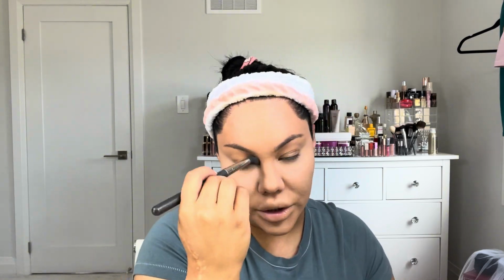This is just meant for the girl, like I said, who is natural, who doesn't wear a lot of makeup but wants a little bit of a change and actually wants to look a little bit different on her wedding day.